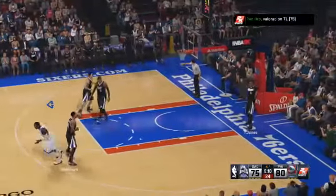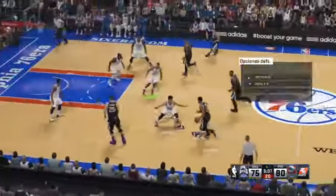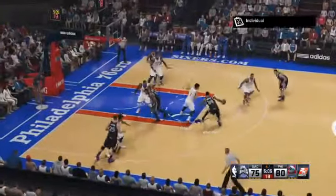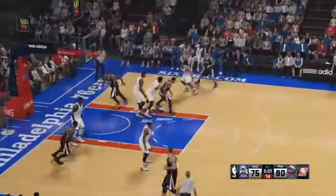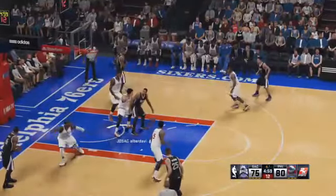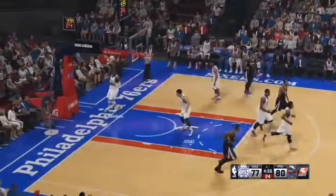Avery Bradley out of Texas, one of the elite perimeter defenders in the NBA, a guy who can really give you nightmares bringing the ball up the floor. 6'2", but with long arms, and he can defend both guard positions. Really pressures the ball well. Here's Livingston. Connects on the 9-footer.